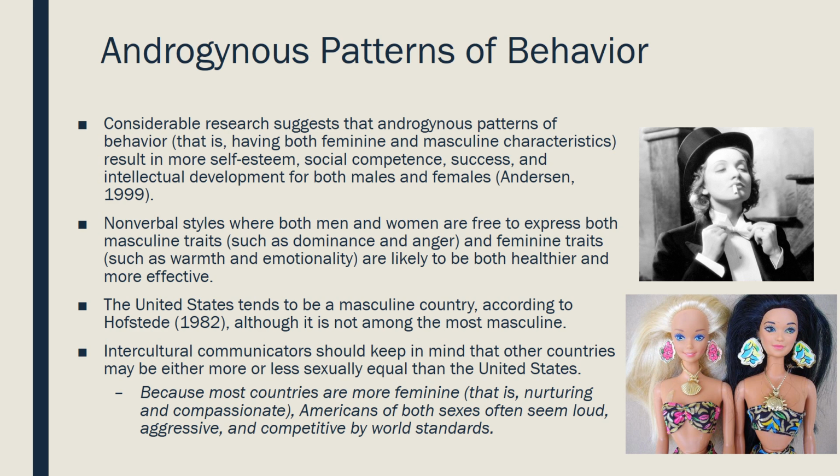Then we have androgynous patterns of behavior. Considerable research suggests that androgynous patterns of behavior, that is, having both feminine and masculine characteristics, result in more self-esteem, social competence, success, and intellectual development for both males and females. Nonverbal styles where both men and women are free to express both masculine traits, such as dominance and anger, and feminine traits, such as warmth and emotionality, are likely to be both healthier and more effective.